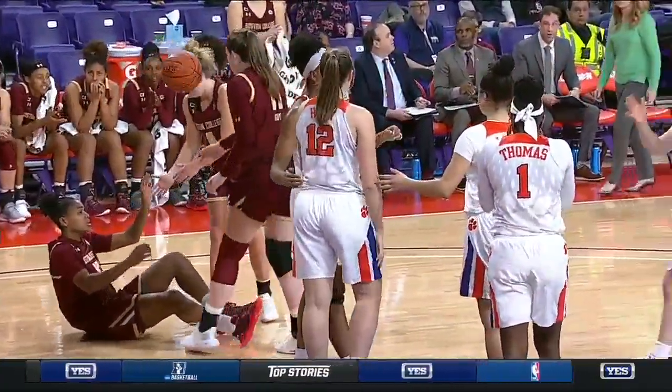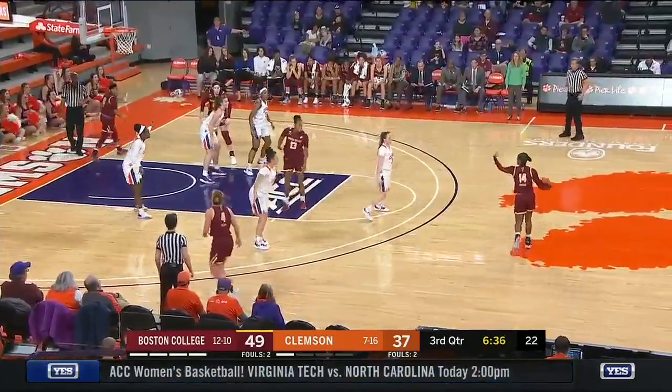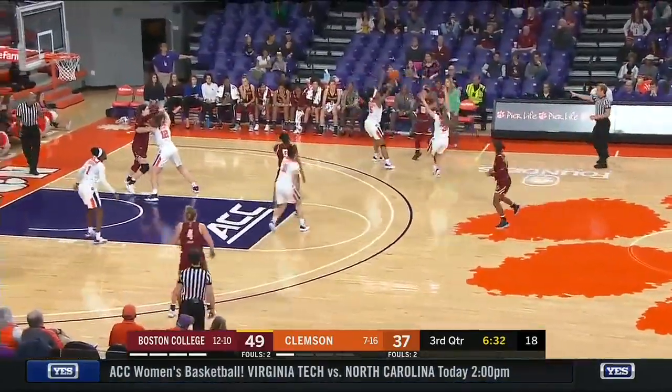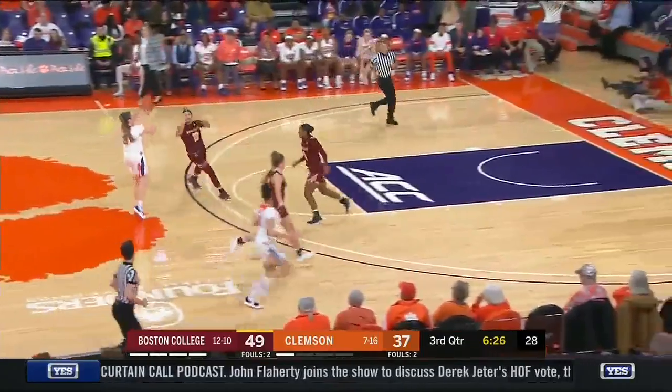Blocking foul called on Hank. Tigers coming up empty on that offensive drive. BC back in the offensive end on the floor. Stoll got the angle, had it knocked away. Great job on the reach in by Isis Lopes.